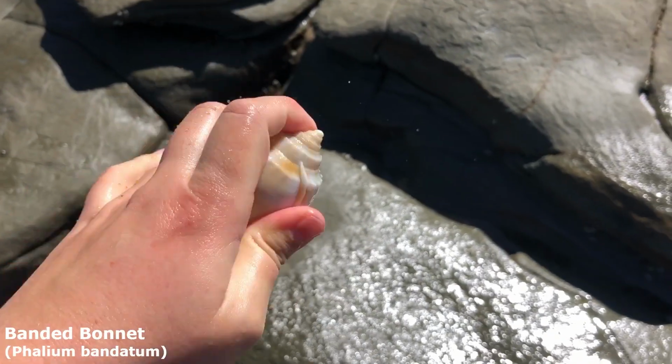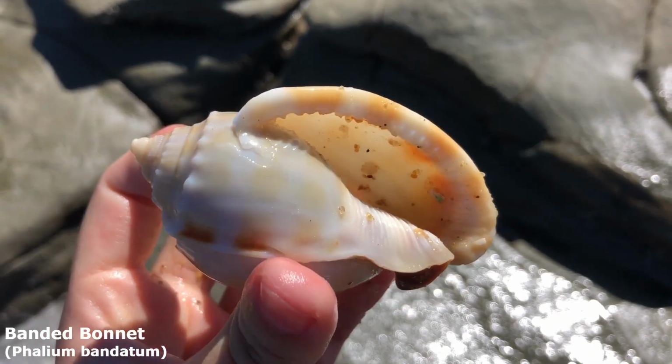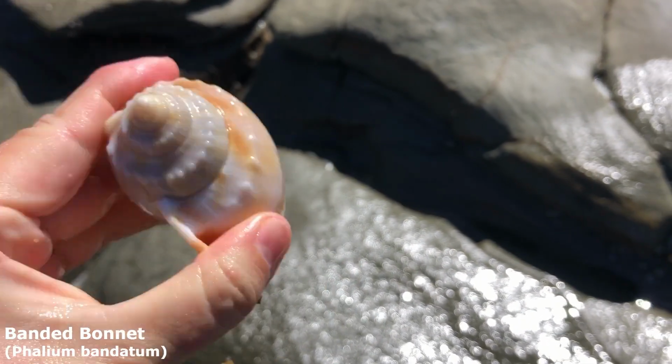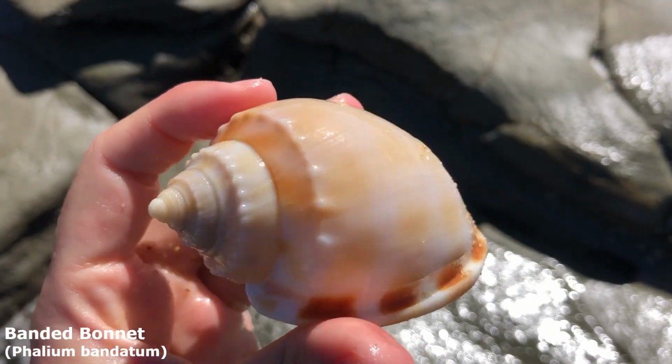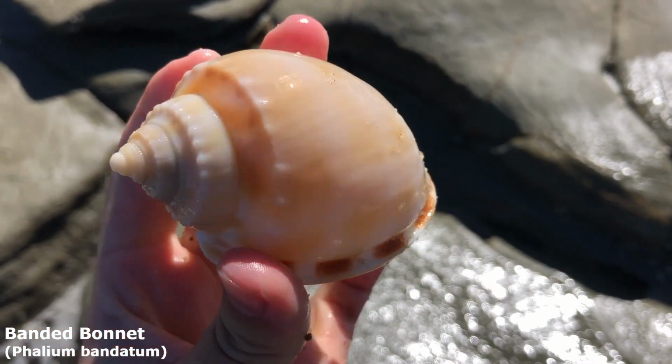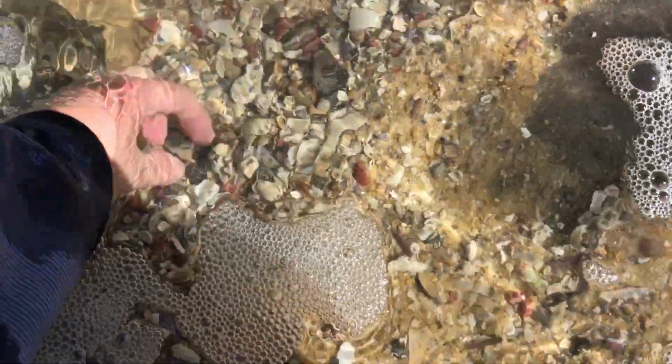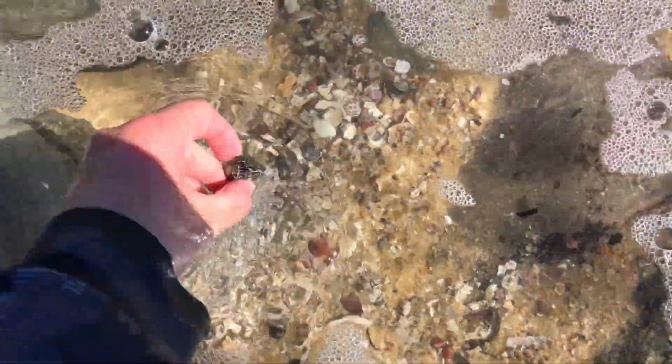I rarely ever, or I don't seem to find very many large-sized banded bonnets. I usually find a lot of checkered bonnets more than banded bonnets lately. He is full of sand, but he is absolutely lovely and perfect to take with me. There is a lot of shells and not too much sea foam in this rock pool as well, I have noticed.